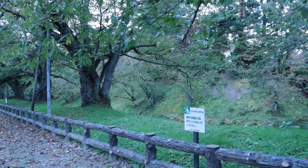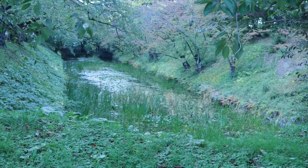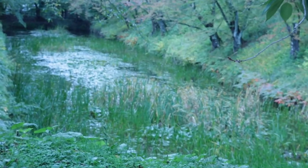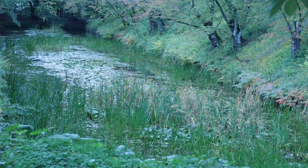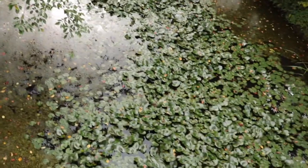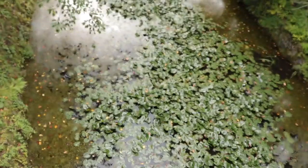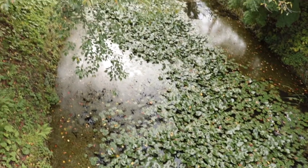Unfortunately, I couldn't see all that red in the trees. I was a little early actually, but it is undoubtedly a place to visit and to remember, even because unlike Aomori, Hirosaki was not heavily bombed during the Second World War, so you can still appreciate some areas with a more traditional, ancient style, ancient atmosphere.